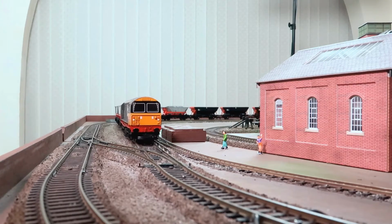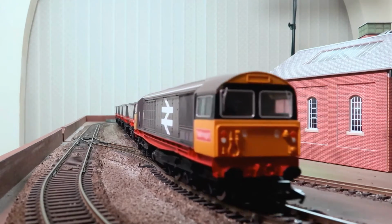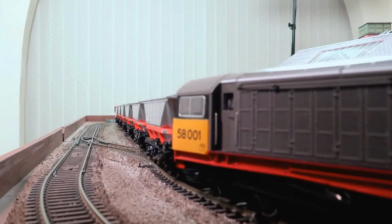They had all been allocated to Toton Depot. Performance was very good, but they did suffer from poor adhesion.